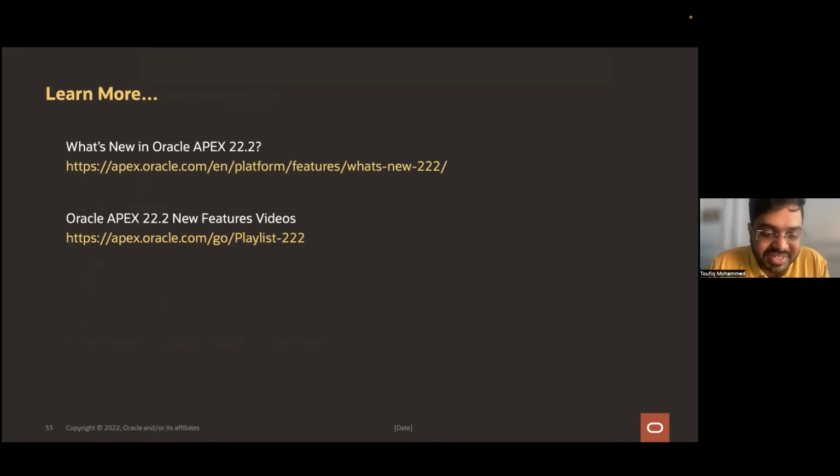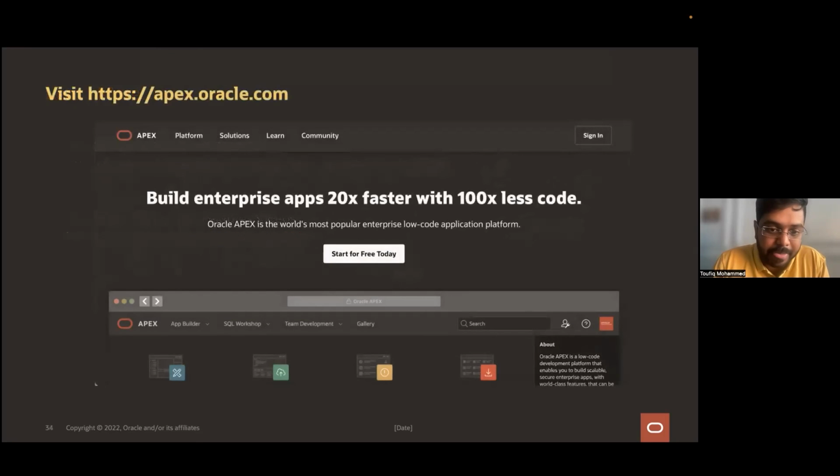What I presented is just a subset of the new features which we have released in Apex 22.2. If you want to learn more and explore these new features, you can always visit the links which you see on the screen. Not just that, we have also created small feature videos for you to get hands-on experience of how these new features work, with a detailed explanation about these features. The second link will navigate you to the YouTube channel which we have for Oracle Apex. As Chaitanya mentioned at the beginning of the session, you can always get your hands dirty with Apex 22.2 features on apex.oracle.com. You can sign up for a free workspace and test these new features.